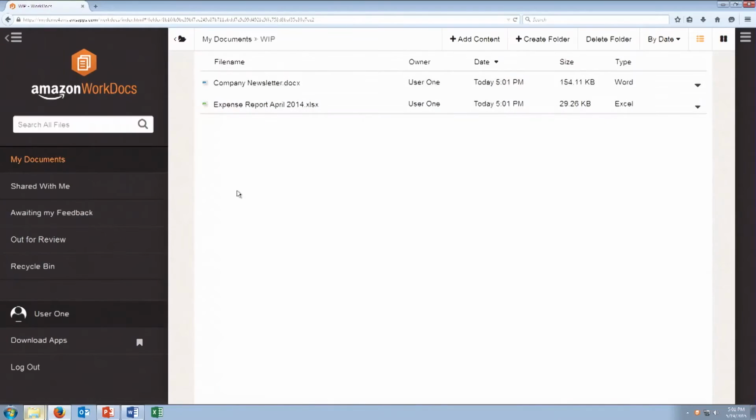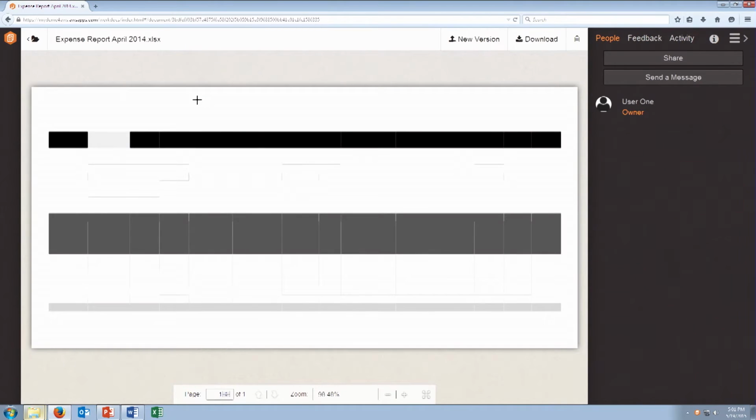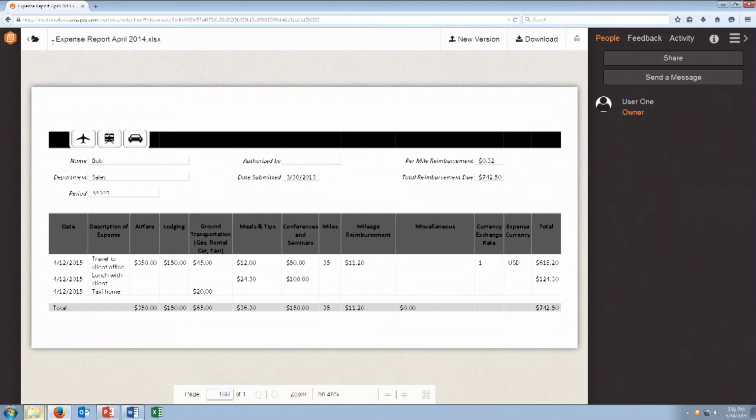So let's go and take a look at WorkDocs and see what we have now. Okay, so I already have a folder that's been created called Work in Progress. And if I go into it, I'll see that I have a couple of files. The first is, let's take a look at my expense report. Okay, so it's not uploaded the second version quite yet. Oh, no, it has, sorry. I have a $20 taxi receipt. So it automatically updated into WorkDocs.